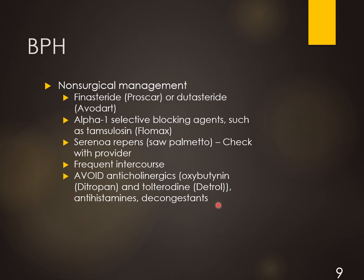This one's important. Patients with BPH need to avoid alcohol, caffeine, diuretics, and some over-the-counter medications such as antihistamines and decongestants.